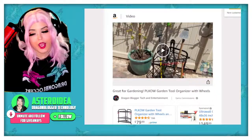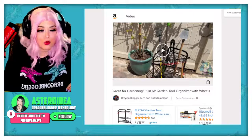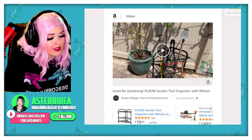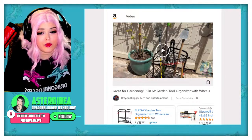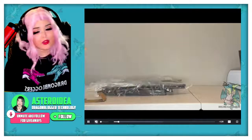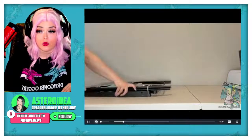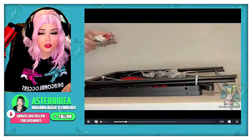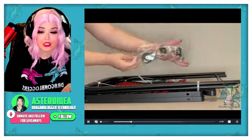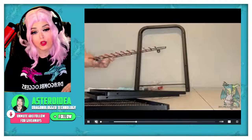And the next item that we have on our carousel is a Pull Cow Garden Tool Organizer. This garden tool organizer is amazing because it has a triangular shape. This is the Pull Cow Garden Tool Organizer. With that, you can easily store it in a corner without edges hanging out, which is perfect because you don't want to stub your toe or trip on it. With this cart being that shape, it's really easy to put away in a garage or outdoors in your backyard, however you want to do it.